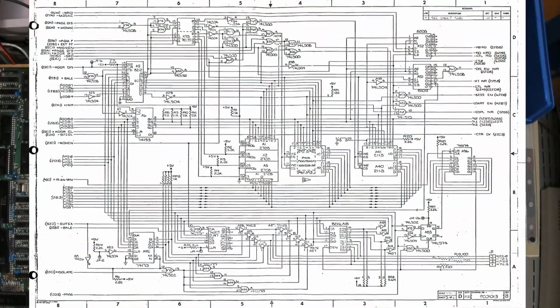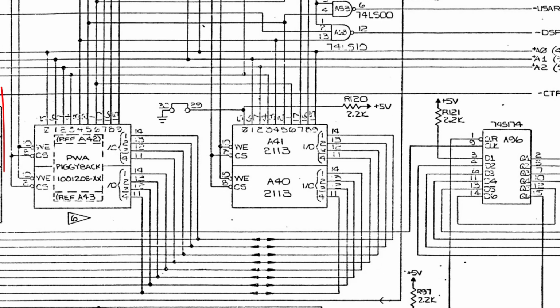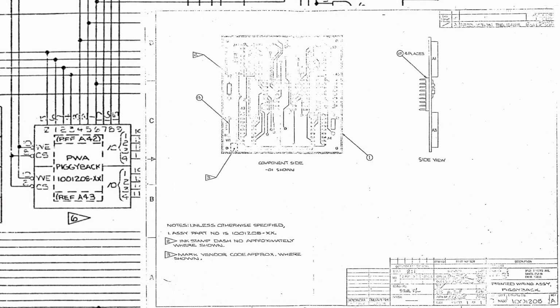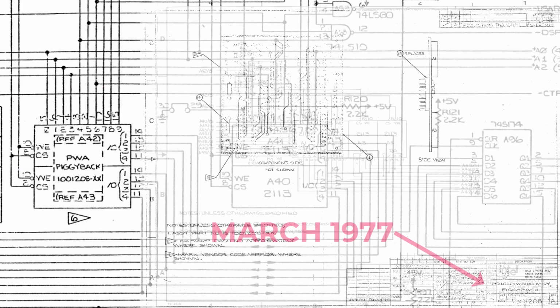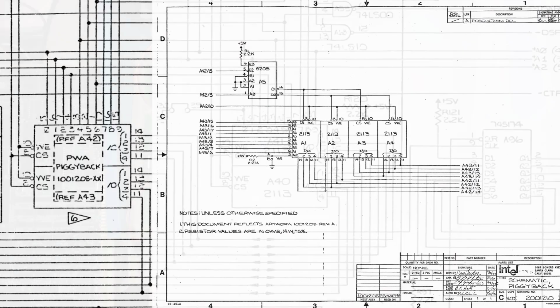In fact, if you look at the early schematics for this board, it appears that they are planning on using a pair of 2114s because they have A0 come in and it's decoded into two chips. So the two 2114s would give them 4K of memory. But what they had to do was add a little piggyback board that takes A0 and expands it out with a little decoder so that they can use 4 2113s instead of the two 2114s. And then this little piggyback board just has a jumper for A0 either low or high.